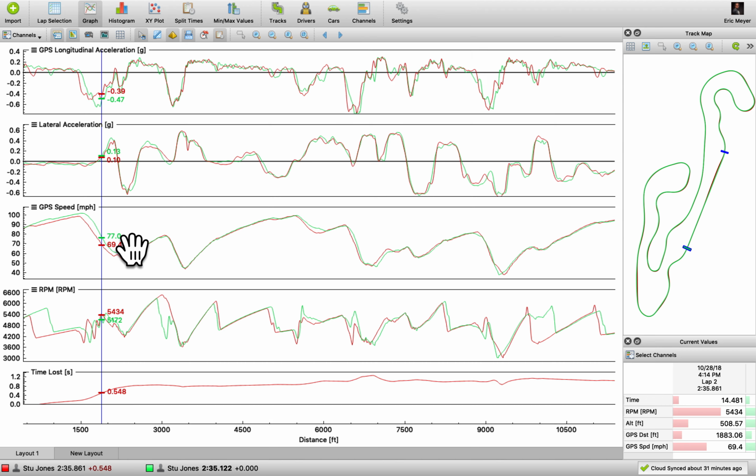Or it kind of dips down a little more. They're really not paralleling each other till down here. So that green was a little more lazy on the brakes. It was a little less confident.